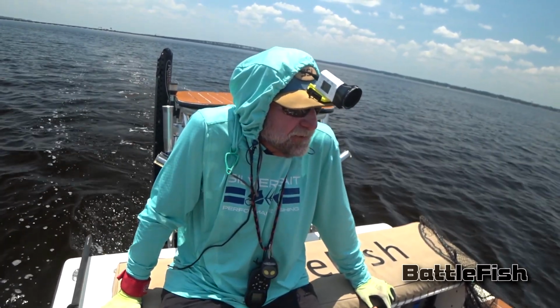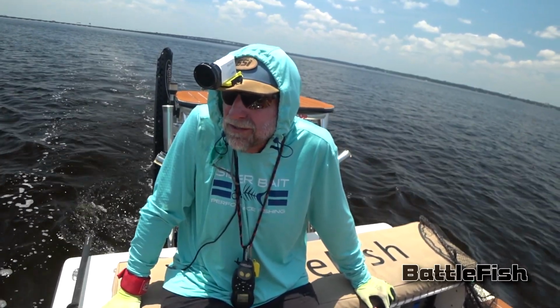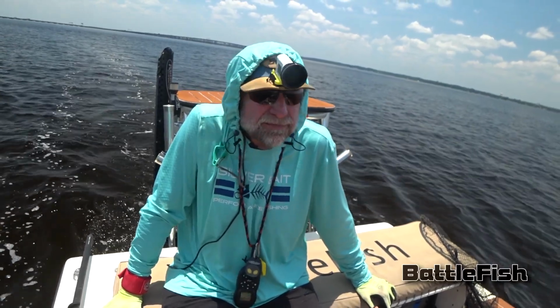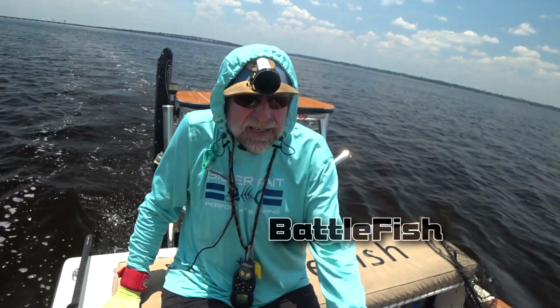Anyway, good day. Not great, but good. I got a redfish, entered into the CCA Star Tournament, so I can only enter one species per day, so got one.